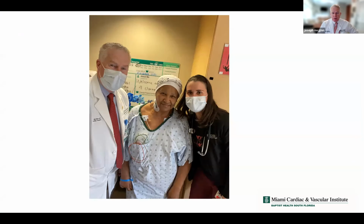I'm going to introduce you to another patient. This is a patient we did here at Baptist only a couple of weeks ago. This lady is actually a very sick lady, who came to us with both aortic stenosis, meaning one of her valves was tight and not opening properly, and coronary blockages. So she needed both a valve replacement and coronary bypass surgery. In any hospital in this country, including anywhere here in Miami, that patient would get the traditional incision and get both operations done within one incision.